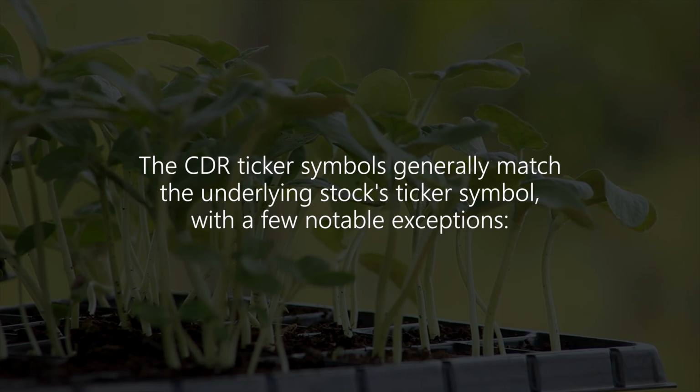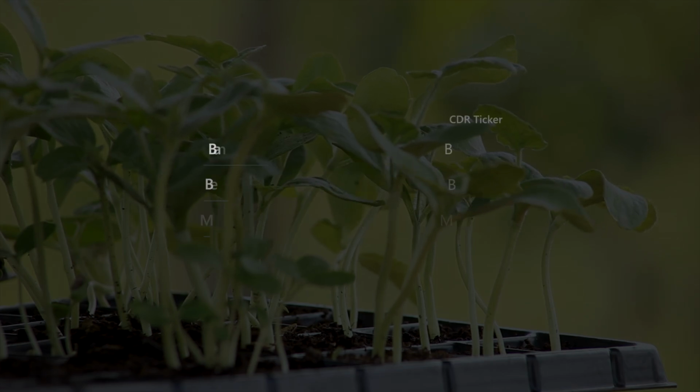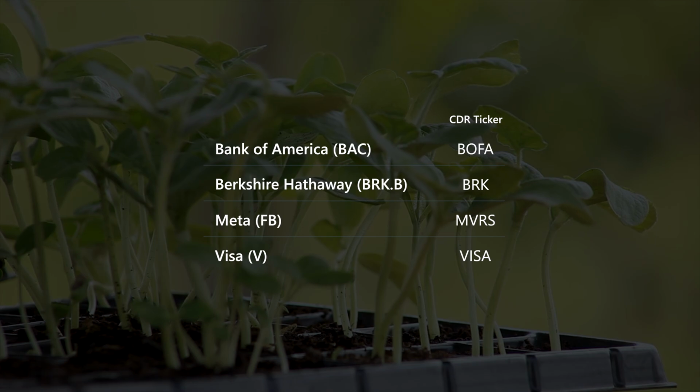One important thing to note is that while CIBC tries to match the ticker symbols as much as possible to those of the underlying exchanges, there are a few notable differences. Generally, the ticker symbols differ when there are already other stocks trading on the NEO exchange that have these ticker symbols, so be mindful of that.